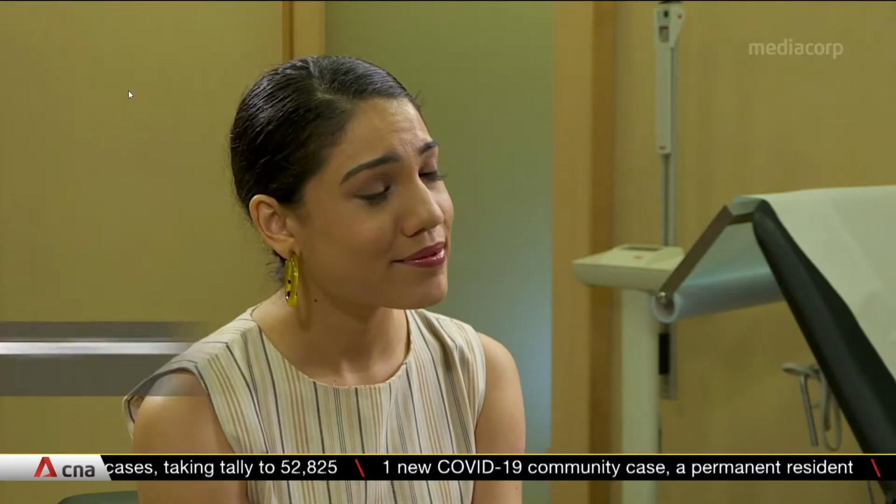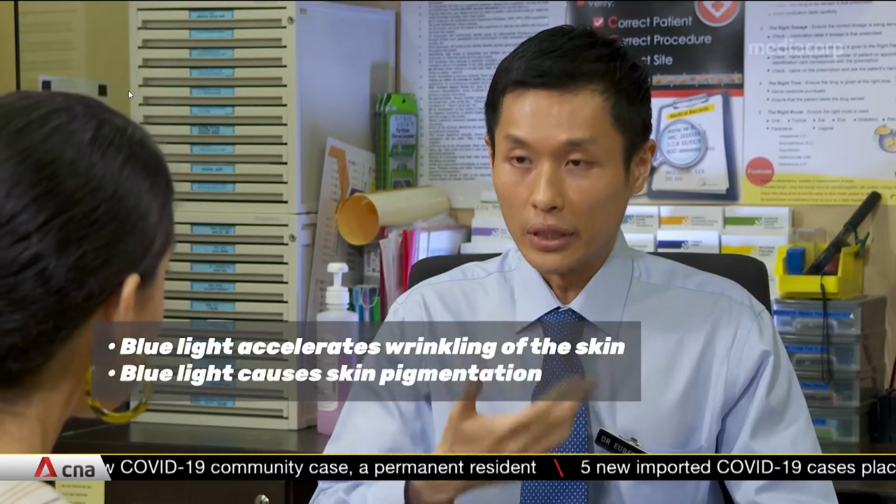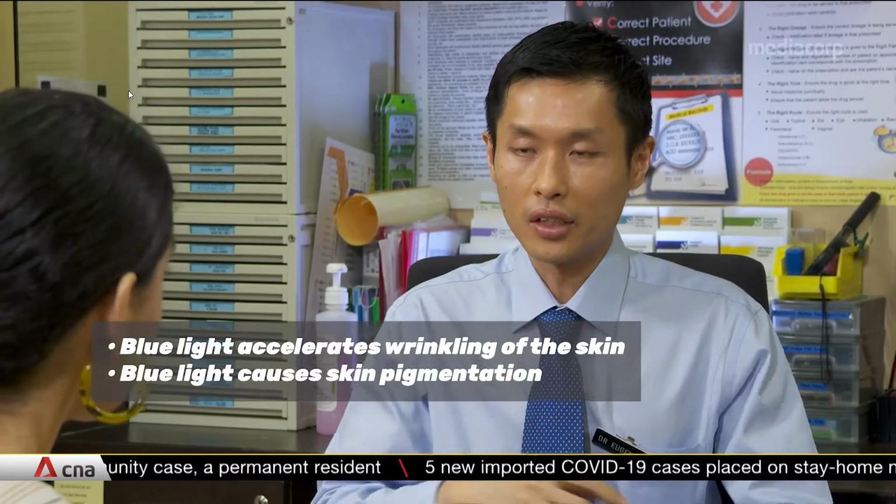Blue light exerts two main effects on our skin. Firstly, skin aging, because blue light actually generates reactive oxygen species, which are free radicals that cause oxidative damage to the DNA in the skin cells. In the long term, it can lead to wrinkling of the skin. And secondly, blue light actually causes pigmentation by stimulating the skin pigment cells.